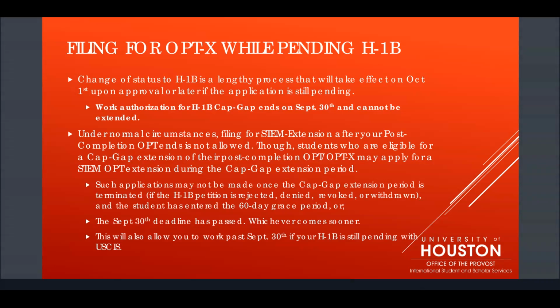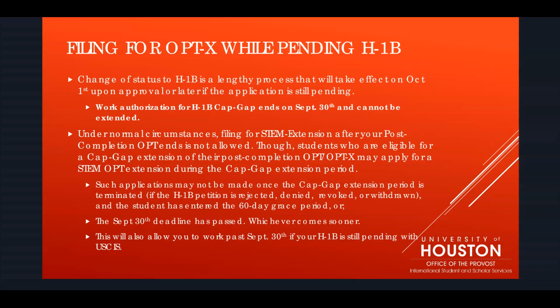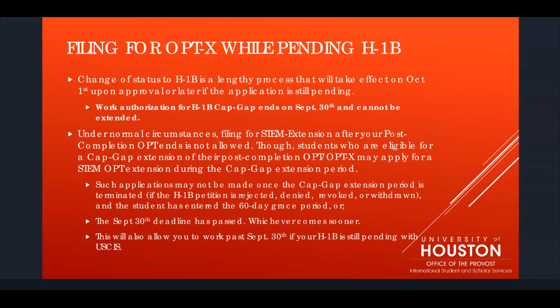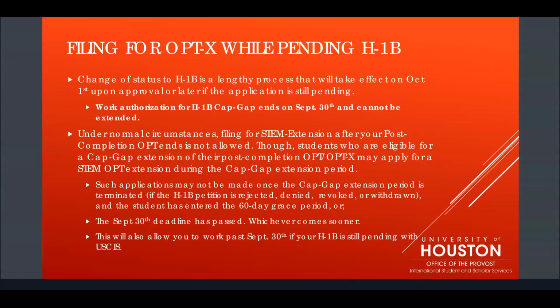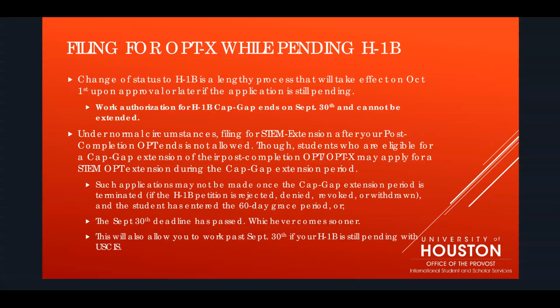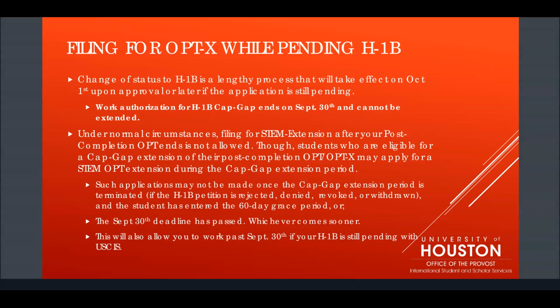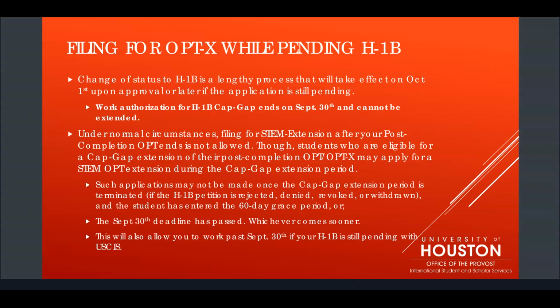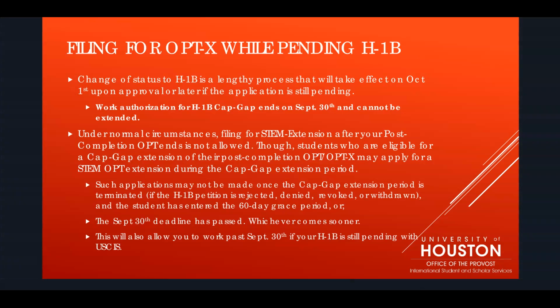So under normal circumstances, filing for the STEM extension after your post-completion OPT ends is not allowed, though students who are eligible for a CAP-GAP extension of their post-completion OPT may apply for a STEM extension during the CAP-GAP extension period. Obviously, it's just for OPT. You can apply for a STEM extension. There is no double STEM extension. I apologize for that typo. Such applications may not be made once the CAP-GAP extension period is terminated.